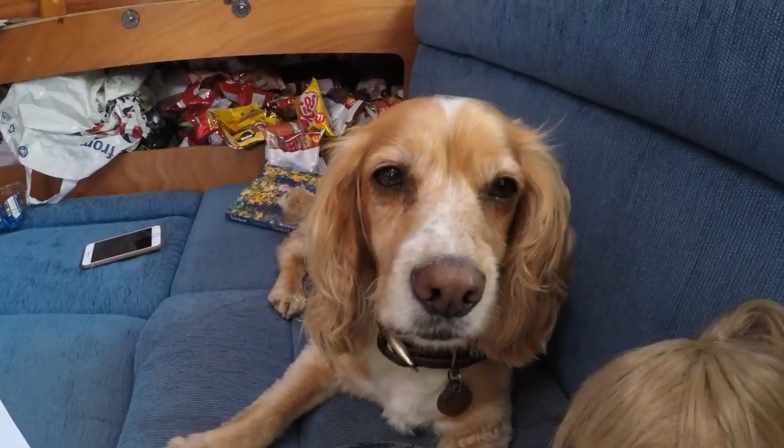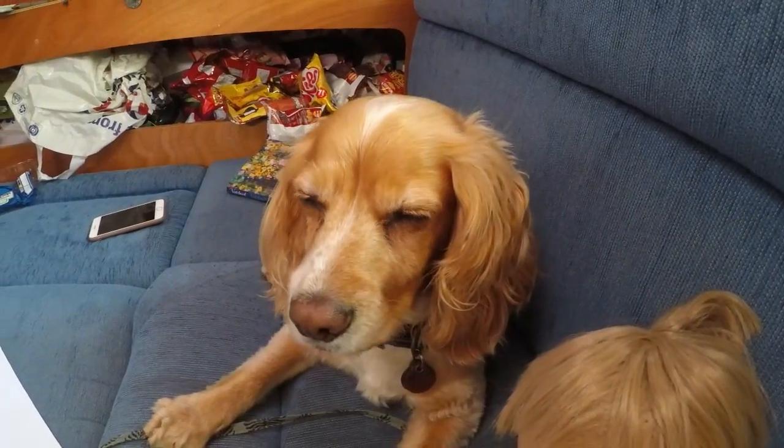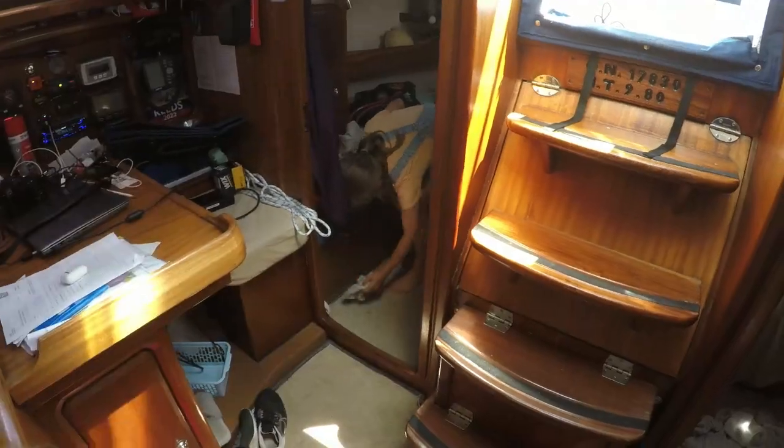Marsha is just getting ready to go and get her checks done. Is she keen on getting her checks done? No. So we've got to take her to the vets to get her checks done so that she can leave the country. We're about to go to shore. We've got our appointment at about 3 o'clock. Hopefully she gets passed and then we can go to France.